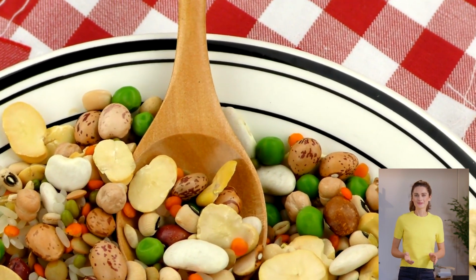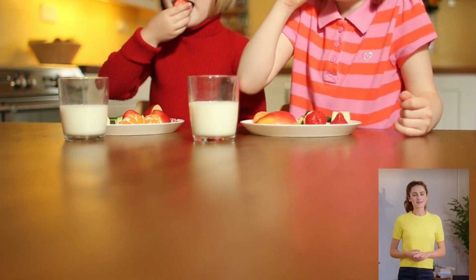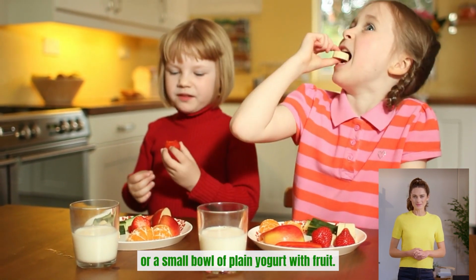Snack smart. Swap processed snacks like chips or cookies for whole fruits, a small handful of nuts or seeds, vegetables with hummus, or a small bowl of plain yogurt with fruit.